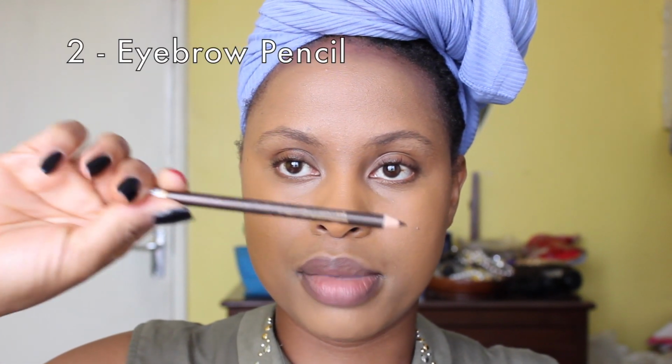What I use for my brows is the Davis pencil number 3. Now let me just tell you guys how I used to buy the MAC pencil. I love the MAC eyebrow pencil, it is so good, but the price, it's almost $17 or something. I don't even know how much it costs in Nairobi, honestly, because I've never bought it here, because it's a lot of money. Plus I'm trying to save my coins, guys.